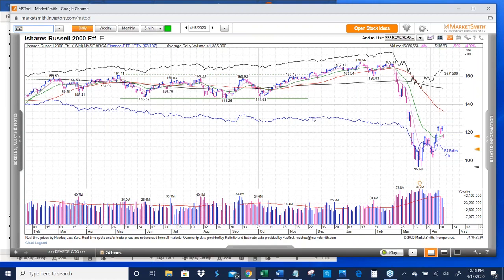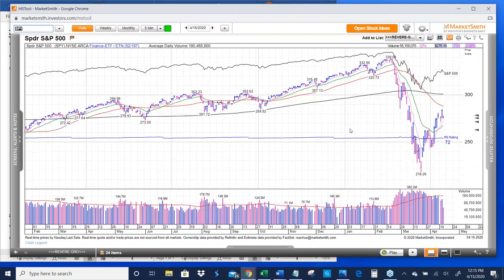That's called the relative strength line. And on any chart that I bring up, this line reflects how the investment is doing versus the S&P 500. So for example, if I bring up SPY, which is an ETF that tracks the S&P 500, you would expect that to be fairly straight, and it is.